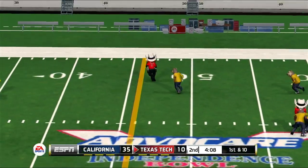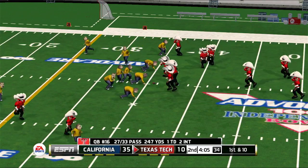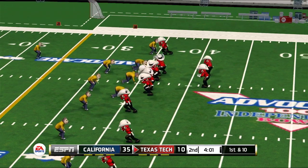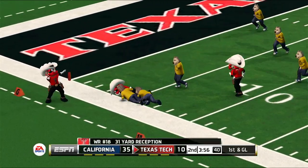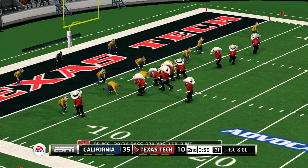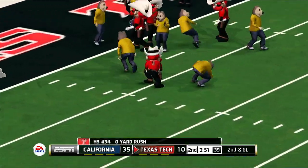Setting up play action. And a quick throw. And he's tackled around the 36-yard line. Throws a bullet. Touchdown saving tackle, but it leaves him with a first and goal. And they get him in the backfield for a loss.